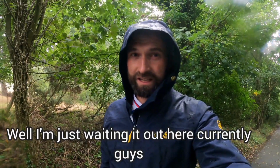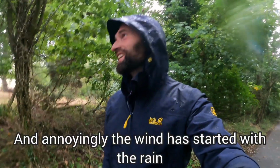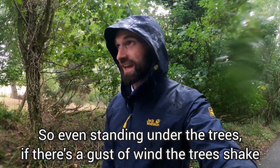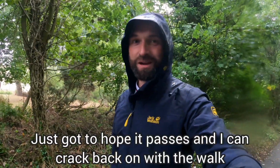Well, I'm just waiting out here currently, guys. I haven't made it very far up this hill. It's tipping it down. And annoyingly, the wind has started with the rain, so even standing under the trees is okay until I get a gust of wind, and then it shakes the trees and it just all comes down on top of me. So I can't really win at the moment. I just got to hope this passes so I can crack back on with it.